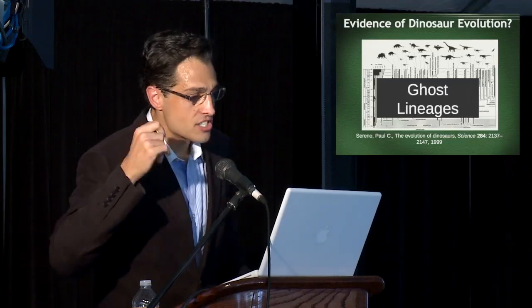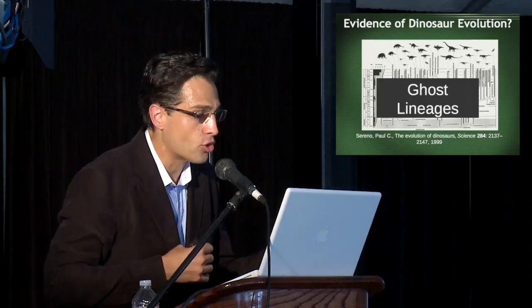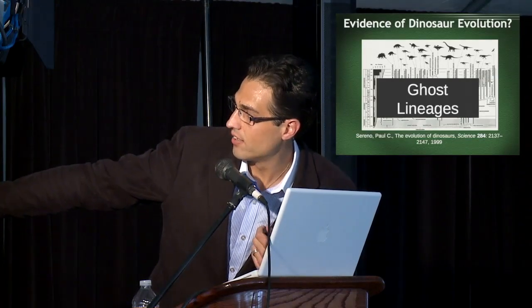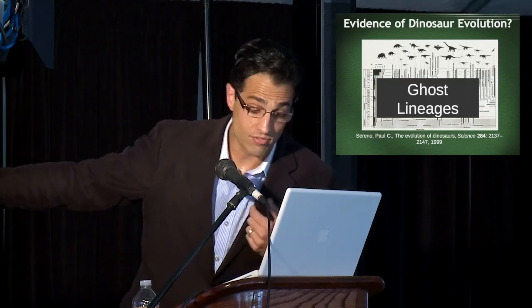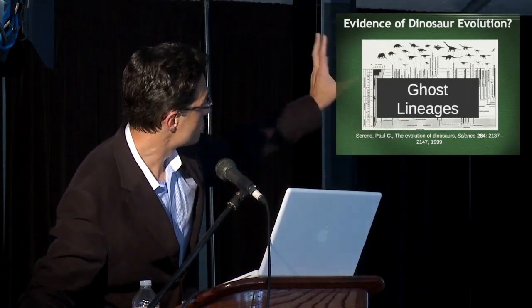In the journal Science, this was a chart put forth to demonstrate the nice and neat dinosaur evolution from few creatures into many. So down here at the bottom, there's a Dinosauria thing. And out of Dinosauria, all of these lines came. And they've made this chart. You know, that chart shows dinosaur evolution.